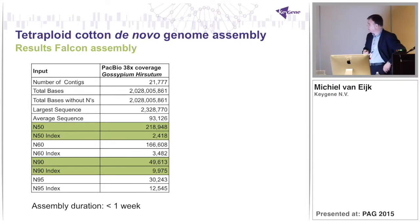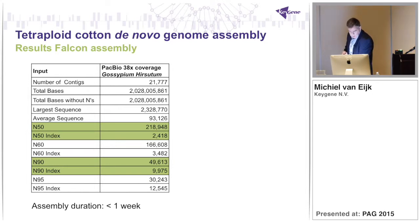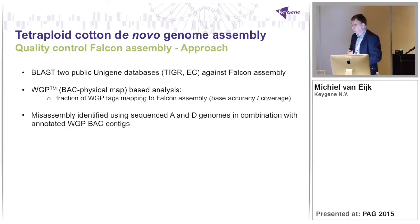So these are the results of this assembly. Again, it was 38x coverage in total, yielding in excess of 21,000 contigs with an N50 contig length of 218 kb. But importantly also, we were very impressed with the N90 specs, namely an N90 of almost 50 kb and an N90 index of almost 10 kb. But these, of course, are metrics. The next question is, what's the quality of this assembly?